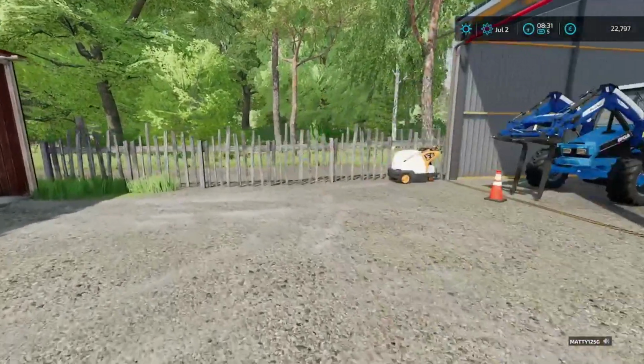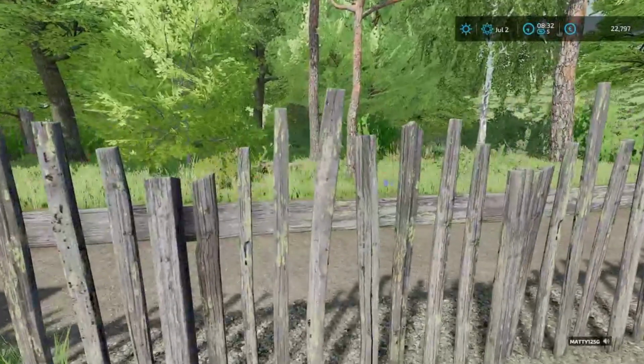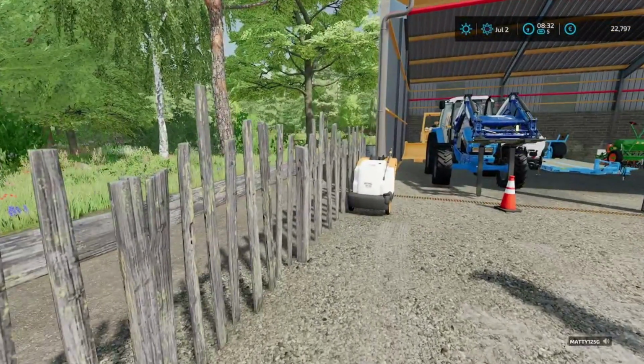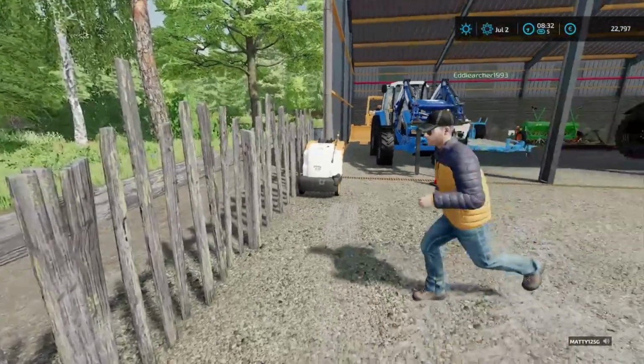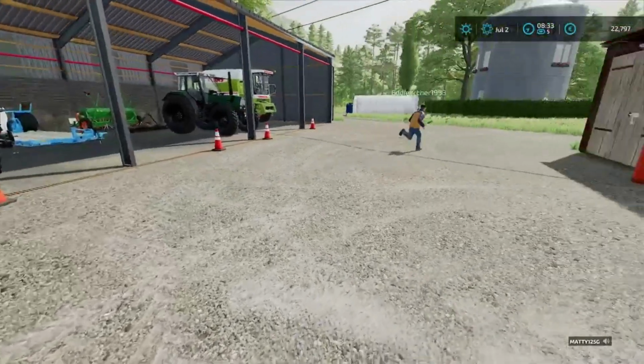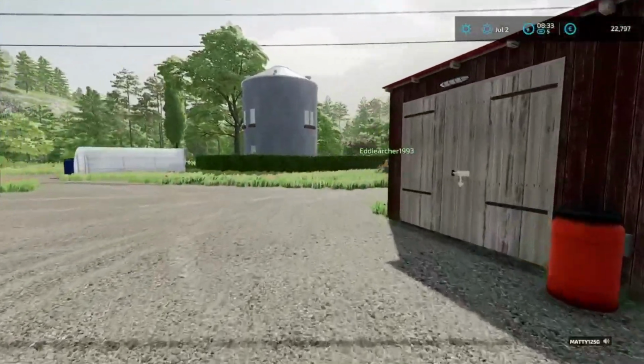Eddie has made one thing very clear. He wants this gone. He doesn't like this old fence. He wants something more permanent that doesn't look like it's rotted, because he says it brings the farm down. And I kind of get what he means, but I was going for cheap and cheerful.